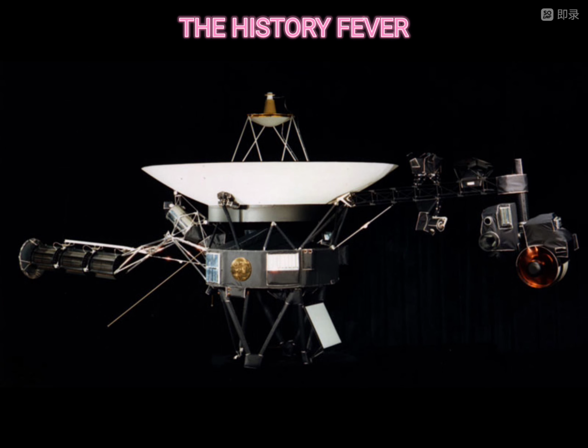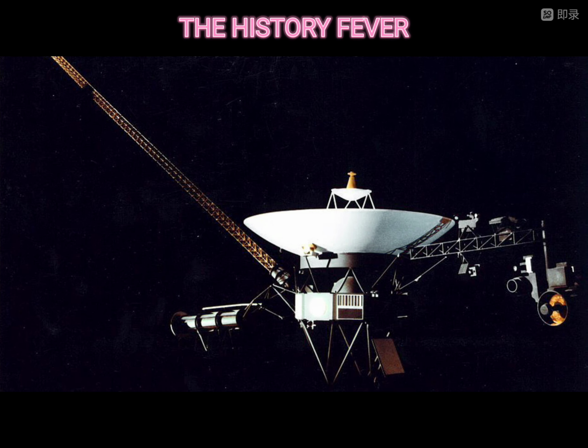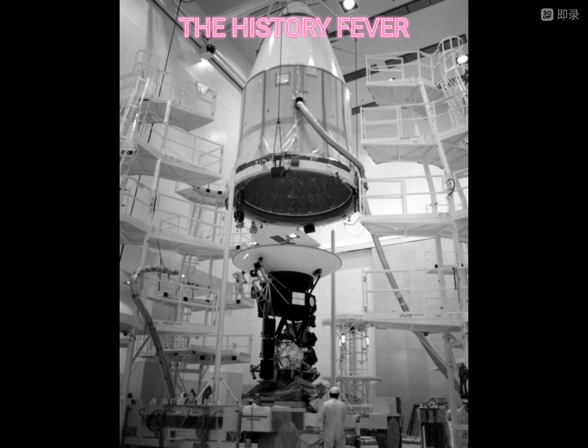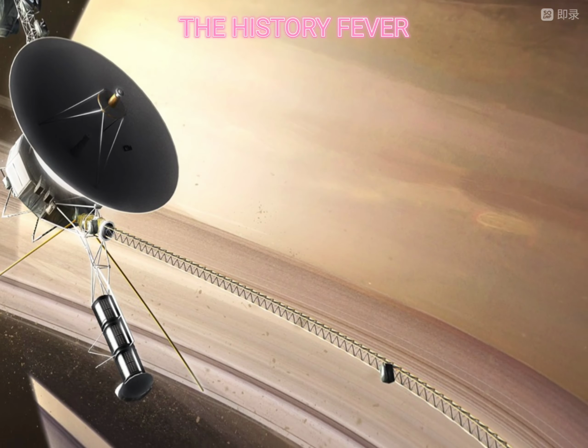When Voyager 1 launched, a mission to explore the outer planets in our solar system, nobody knew how important the probe would still be 45 years later. The probe has remained operational long past expectations and continues to send information about its journeys back to Earth.